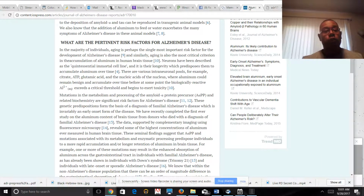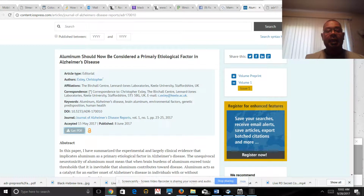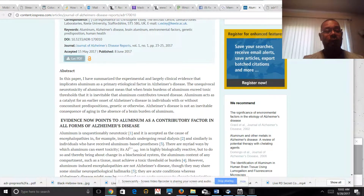And so then I got to research something about aluminum, and I came across this article that came out in 2017, and the article is called "Aluminum should now be considered a primary etiological factor in Alzheimer's disease." Again, this guy writes, aluminum should now be considered a primary etiological factor in Alzheimer's disease. And so I looked at the article. It sounds convincing. It's out of Europe, out of England, and it's from the Journal of Alzheimer's Disease Reports, Volume 1, Number 1, pages 23 to 25. It's published this year. It got accepted. This is a peer-reviewed journal. You also can download the actual PDF of the article as well.